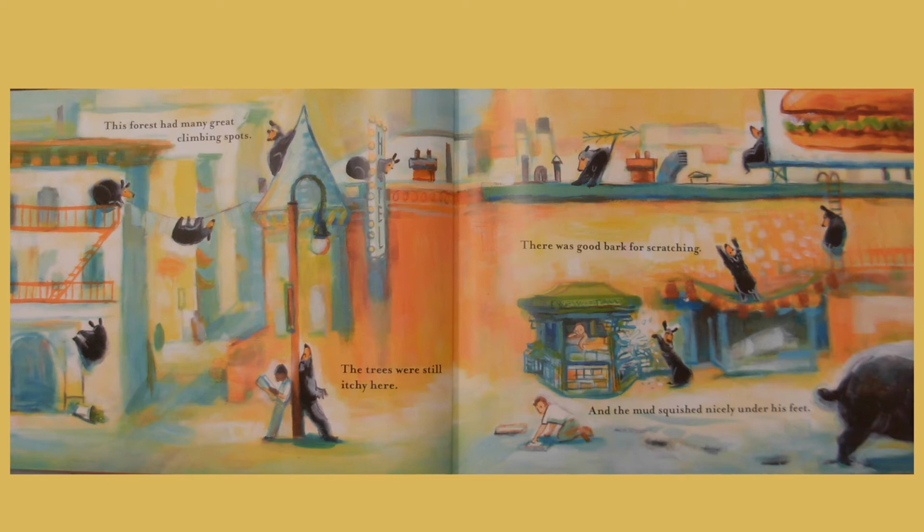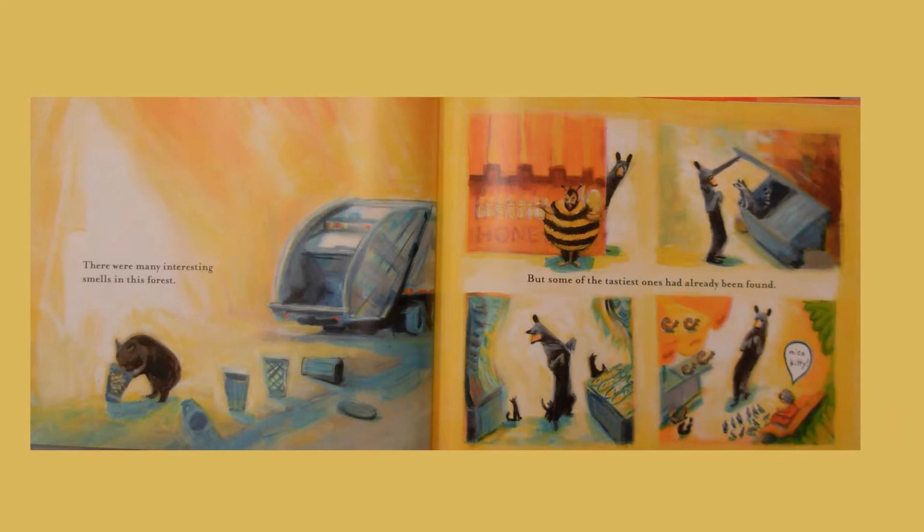The forest had many great climbing spots. The trees were still itchy here. There was good bark for scratching, and the mud squished nicely under his feet. I think that's concrete, not mud. There were many interesting smells in this forest. Some of the tastiest ones had already been found. Look at him, he's meeting all kinds of people, and raccoons, and squirrels, and cats.